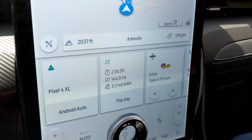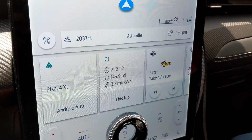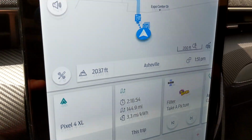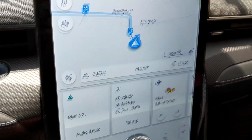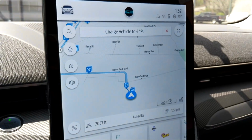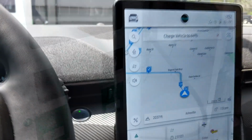We're going to go ahead and charge up. 3.3 miles per kilowatt hour is what we got on that last leg, and we are now at 2,000 feet of elevation, which means we still have to go up just a little bit more, but overall we're doing pretty good. So let's go ahead and plug the car in and see how we do.